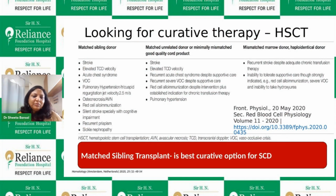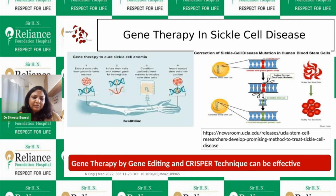So in this chart you can see, if we take blood stem cells from the sibling, there are multiple criteria which can help us in deciding whether we can go for the matched sibling, the matched unrelated, or haploidentical transplants. As you can see, the indications for matched unrelated and haploidentical donors are fewer, and there is a strict criteria for the patients to be taken for these transplants because these are associated with certain complications also. However, if we are doing a matched sibling donor transplant, any patient with chronic symptoms can be taken for this transplant if the matched sibling is present.